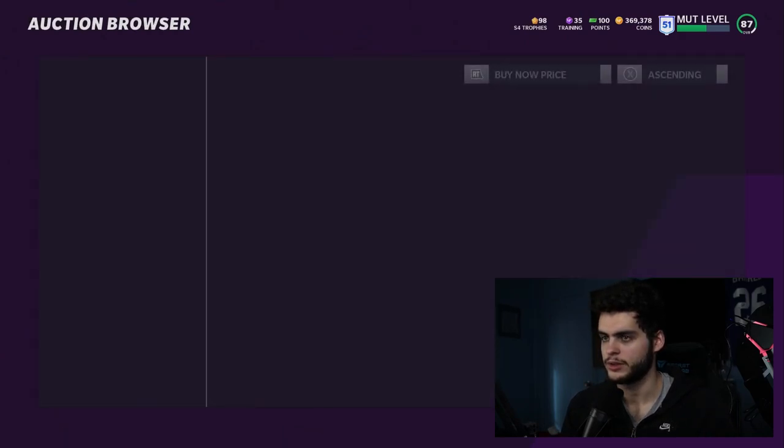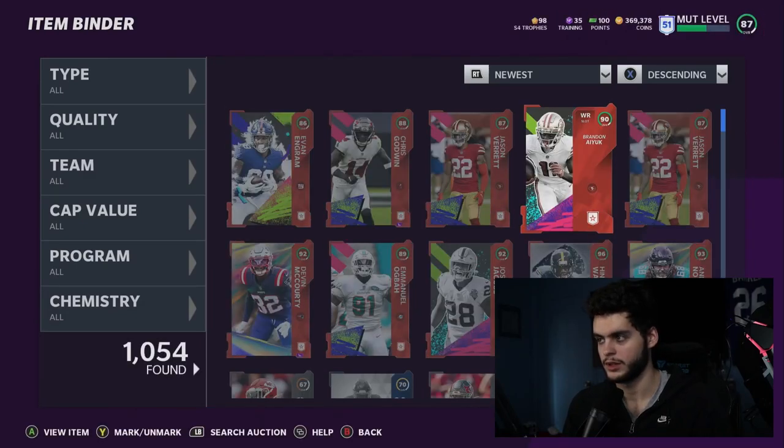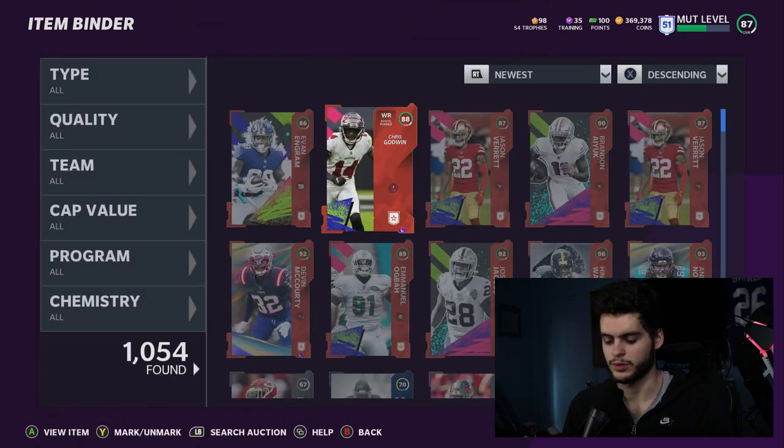We got Brandon Aiyuk. Oh, that's actually 34K. That's not as bad as I thought it would be. Must be pretty fast. He is pretty fast, I'm pretty sure. Chris Godwin, 18,000 coins. And Evan Engram is like 12K. I'm just going to put that there. Okay, so we're looking at 681,000 coins total.